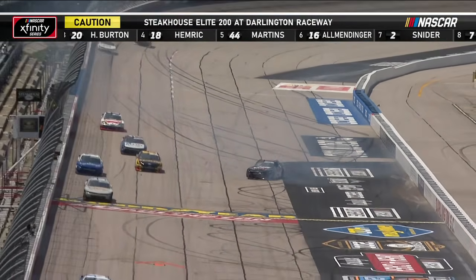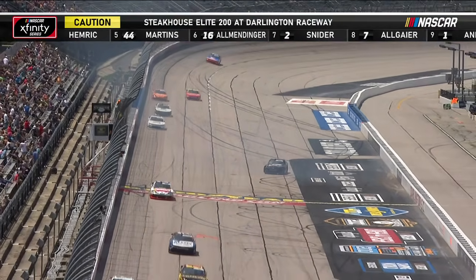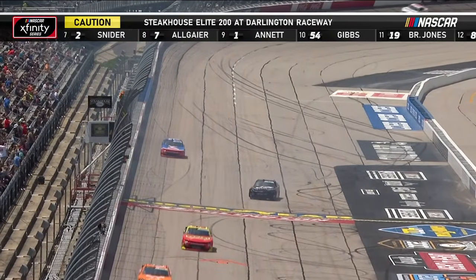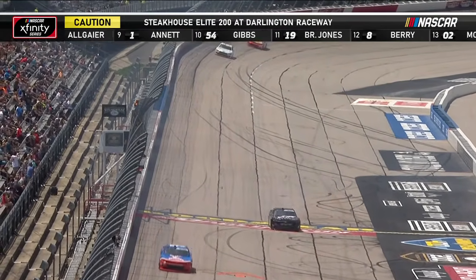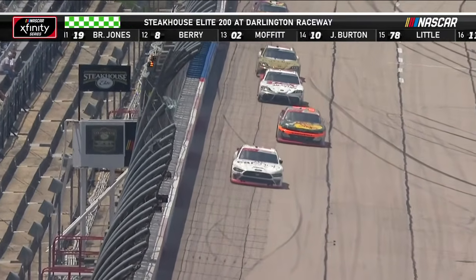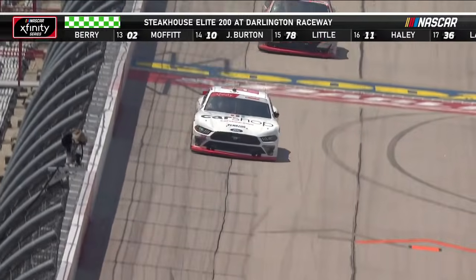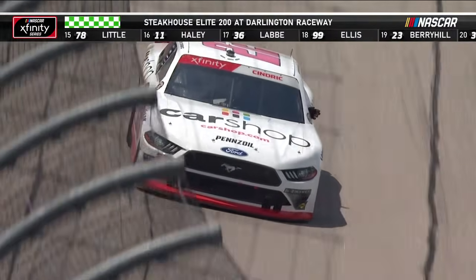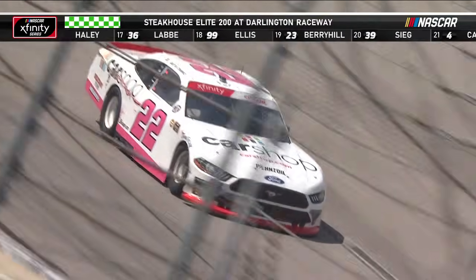That's Matt Mills in the 5 going for a spin. And the caution is out. That will end the stage. And winning stage number 1, Austin Cindric. Here he comes off of turn 4 and back to the green and white checkered flag. It's his 5th stage win of the season and the 12th track where he has now been able to record a stage victory.